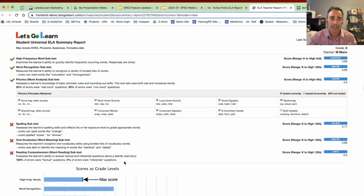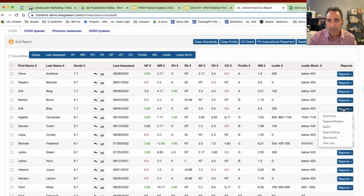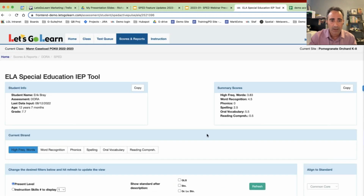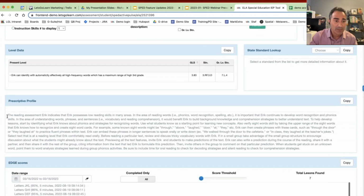We have a detailed report that has more narratives and so on and so forth. As I mentioned before, you have different level reports. Sometimes you want a summary report, sometimes you want a detailed report. If I wanted a more detailed report, I might go to special education. Here, I can start using this to get my present levels, but I also have a great narrative right here for the student. This was actually written for the student based on their data.